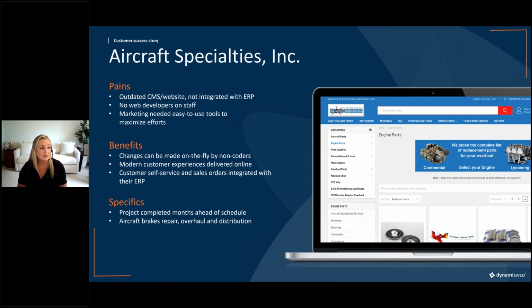Some of the benefits to them was they can make easy changes on the fly by people that are non-coding. So they don't need a web developer on staff to build beautiful pages, add promotions and make changes to the website. It provided a more modern customer experience, because they never successfully launched their first e-commerce channel. This was a new thing to offer their customers, and they've seen great success there. And of course, for customer self-service, their sales orders are now integrated with their ERP, so that has lowered their internal cost and the manual process involved in processing those orders.